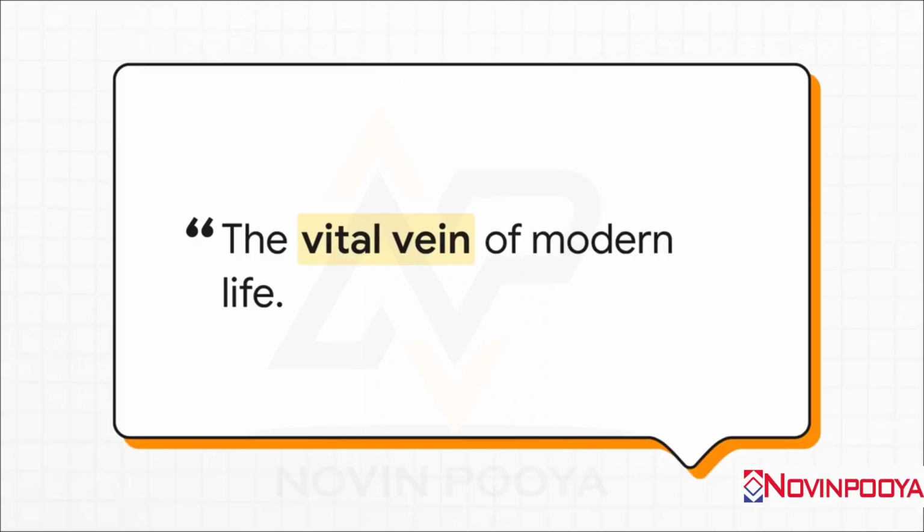This quote really nails it. Calling the elevator the vital vein of modern life is just perfect. Think about it. It's not just a machine. It's the circulatory system for our cities. Without elevators, there would be no skyscrapers. They are the hidden engines pumping people and products through the very buildings that define our modern world.